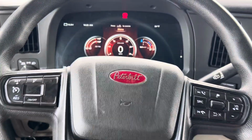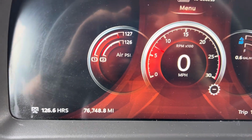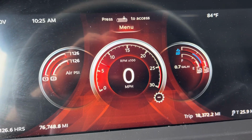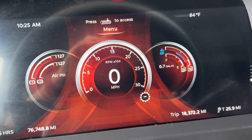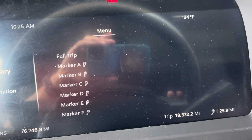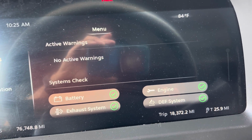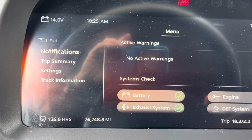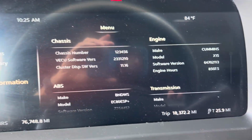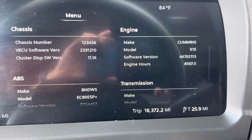Got the new digital dash in these. There's your miles. 76,000 miles on this one. Everything looks good on the check system. Truck information. Here's your X15. 8,500 engine hours.